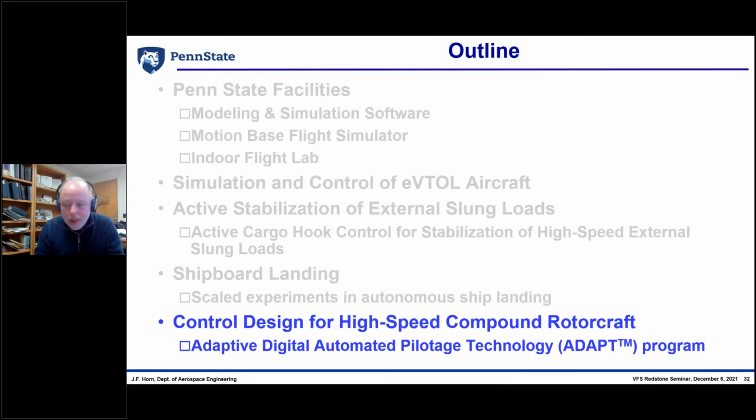All right, final projects, control design for high-speed rotorcraft. Next slide.